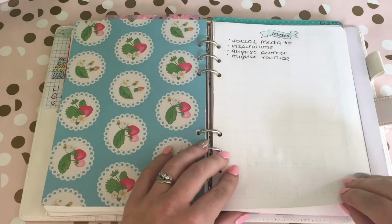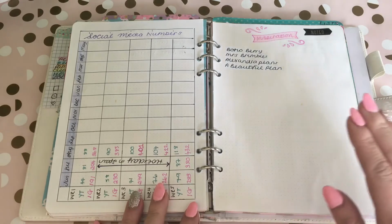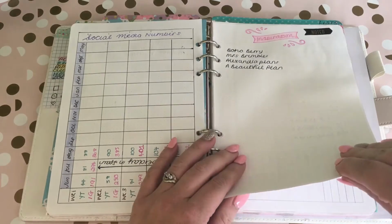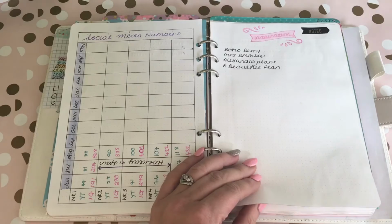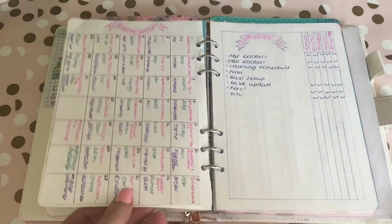Social media, so just a little index there of the pages that I've got. Then my social media numbers tracker. This is starting off a list of inspirations of people that I like for things like planners or bullet journals. So every now and again, when I get a minute, I will go in and add people onto this list who I love.